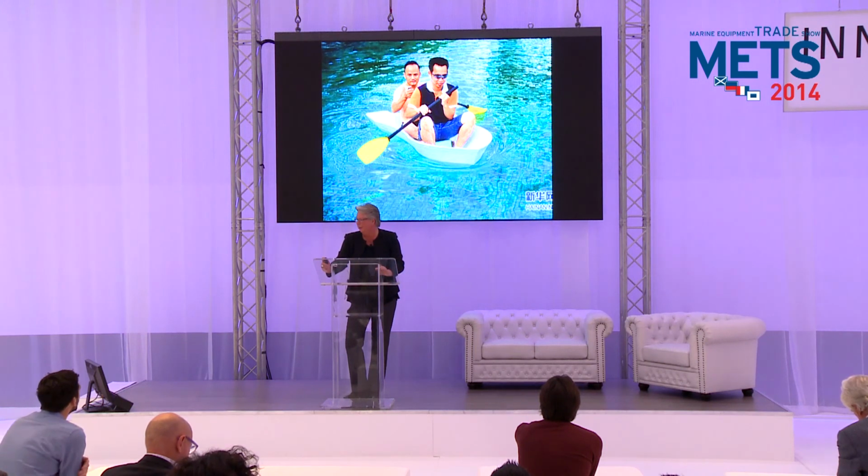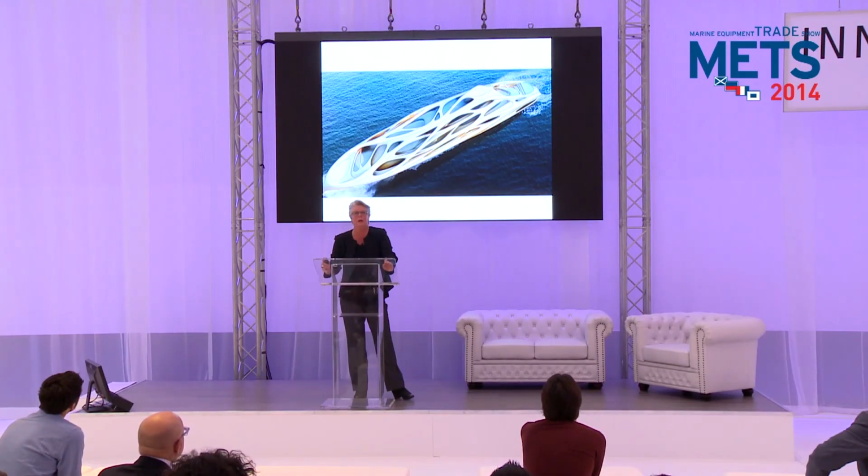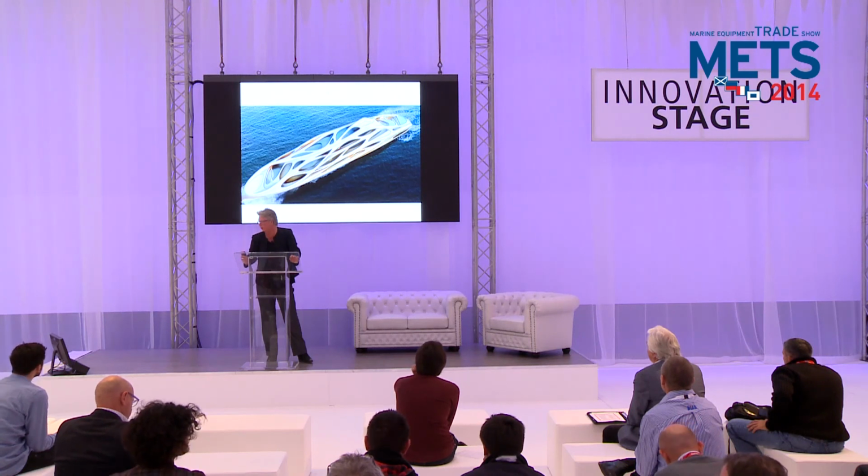And the Chinese, this is a 3D printed boat. It happened before also in the States by students, but the Chinese are copying everything, so immediately they printed also this boat. This is a 3D printed design yacht by Zaha Hadid. She's an architect who is very famous for the organic architecture that she makes. Well, you can question the functionality, but it certainly gives a big wow factor in Saint-Tropez if you come with this, I think. So this is for the people who want something special.